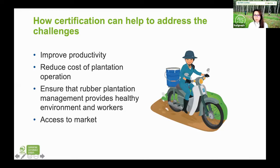Certification can also reduce the cost of plantation operation. When smallholders apply the standard, they monitor their soil quality and optimize the fertilizer used on their farm. They will not use extra or excess fertilizer, and they can control their farm management cost. And certification can help provide a healthy environment and worker conditions. This is one of the key important parts under the SFM standard.